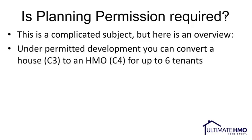Now, under permitted development, sometimes called PD, you can take a normal family home, a 3-bedroom house, let's say, and by the way, the planning classification for a normal family home is C3, and you can convert it into an HMO. The planning classification of that is C4 for up to 6 tenants. And what that means is you don't need to get planning permission because there's already this permitted development. So you can take a normal house, turn it into an HMO for up to 6 people. You do not need to get planning because of permitted development.